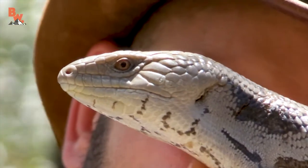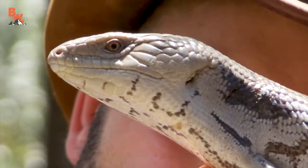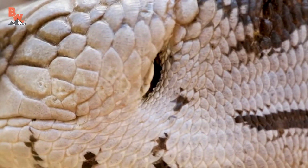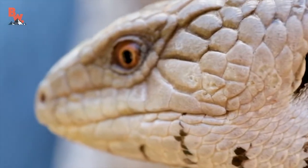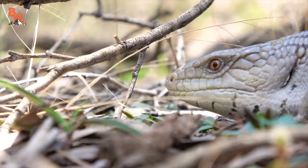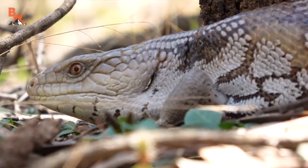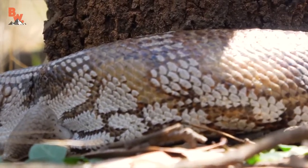That's interesting. They have really large ear holes on the back side of their heads. So I imagine they must have great hearing, and because their bodies are so low to the ground, I imagine they sense a lot of movement in their environment. So let's say something like a dingo were to come across, it could probably feel it from quite a distance away and then be able to scurry underneath a log or into a burrow.